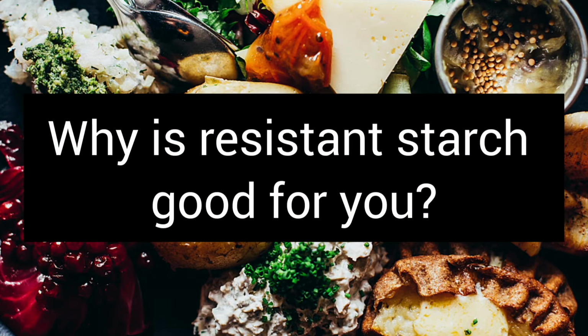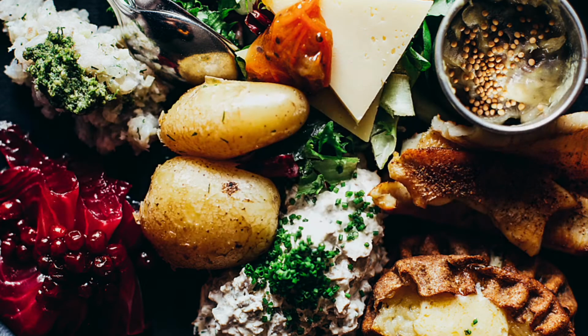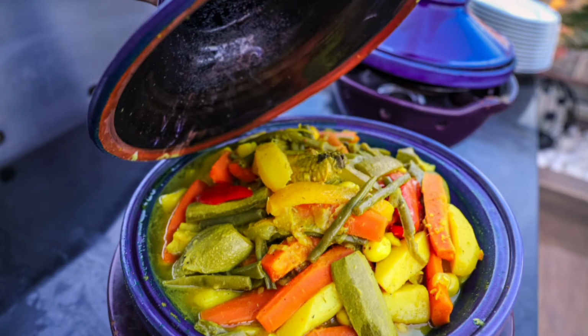Why is resistant starch good for you? Resistant starch functions similarly to soluble, fermentable fiber. It helps feed the friendly bacteria in your gut and increases the production of short-chain fatty acids such as butyrate. Short-chain fatty acids play a key role in gastrointestinal health. For instance, some research indicates that they help prevent and treat colon cancer.